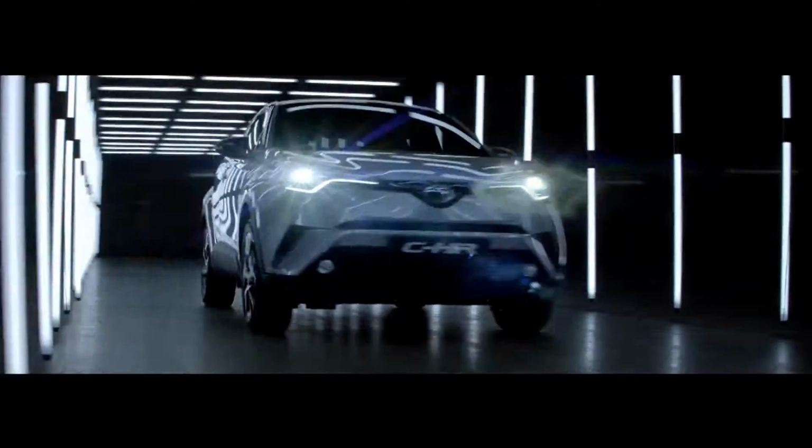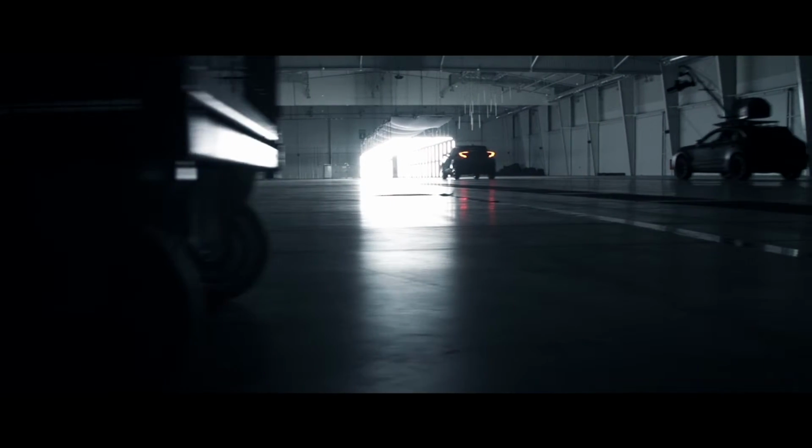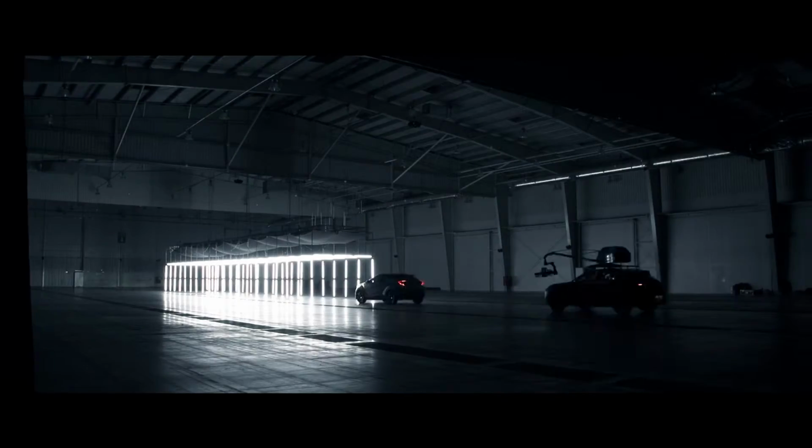We're on day two of the shoot. We've built this amazing light tunnel. It's one of our rigs. There's quite a few different rigs going on. CHR's coming through it at speed. It's really picking out the shape and light.